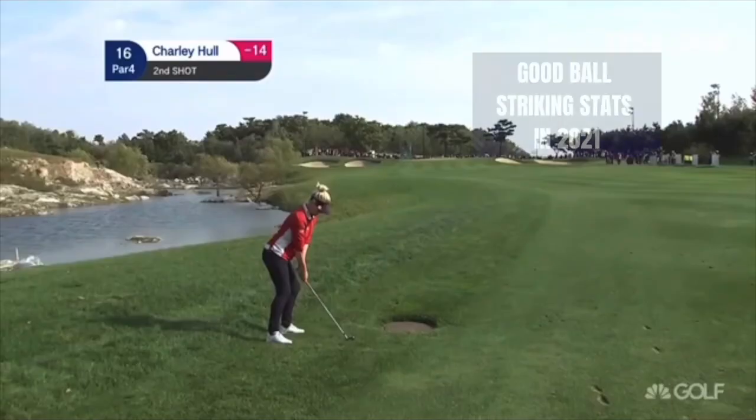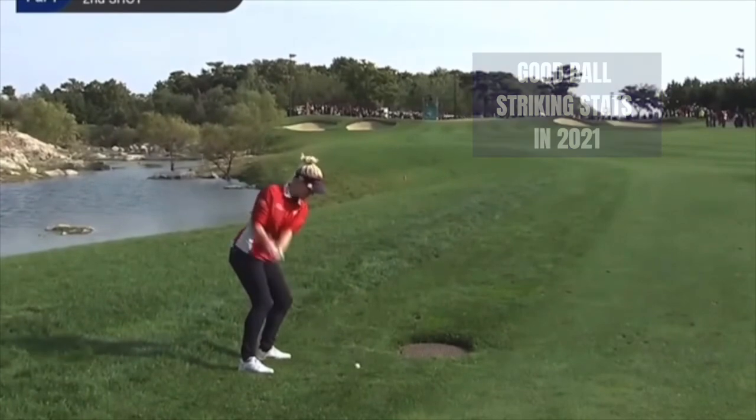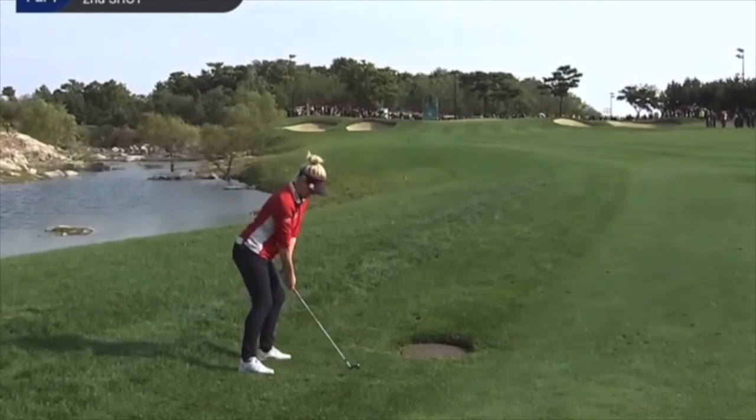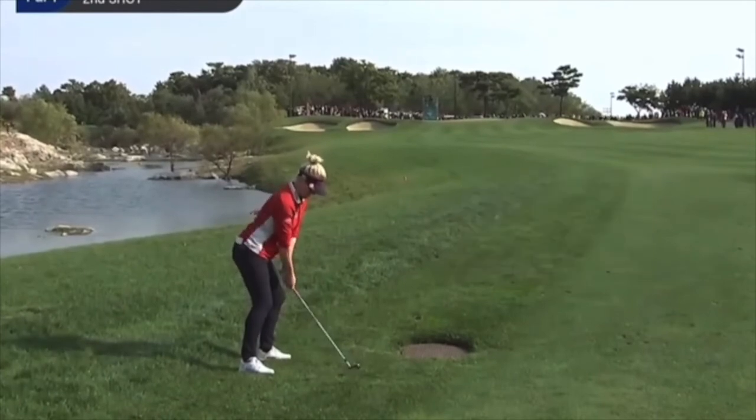Her ball striking stats quite good this year. Hitting a lot of greens, a lot of fairways. Putting stats not as good, but you'd expect that from a super athletic player like this. I mean, she can hit it so far, hitting it 270-ish or even more. A lot of short irons to greens, so she's going to have some good stats.